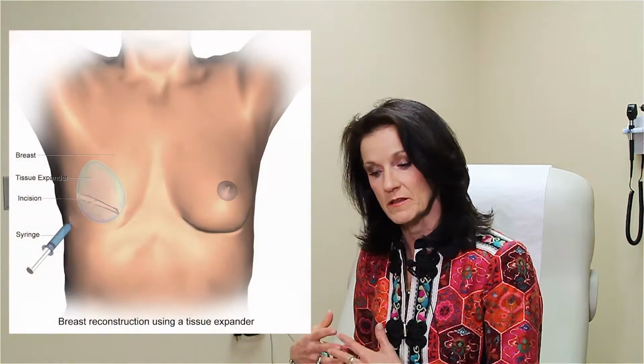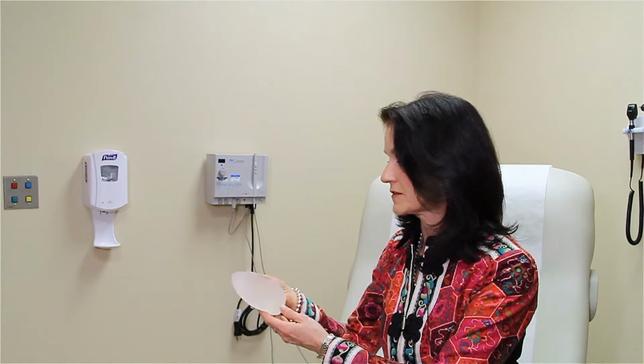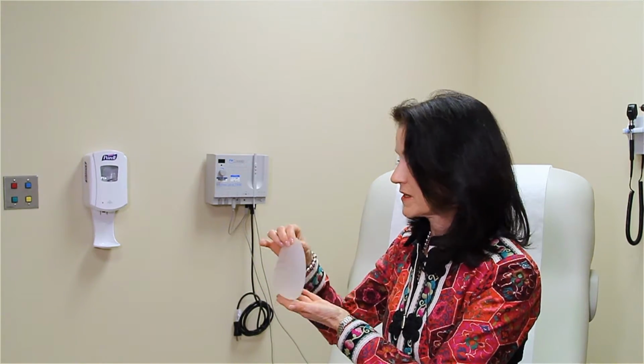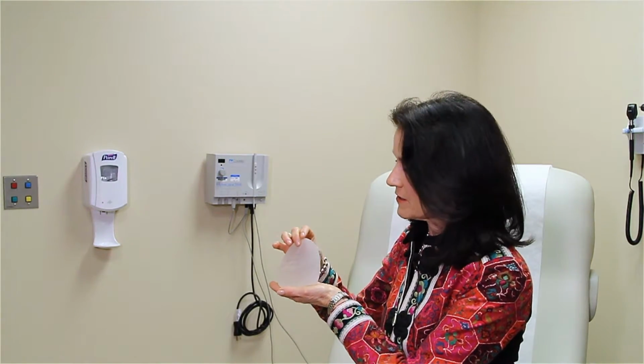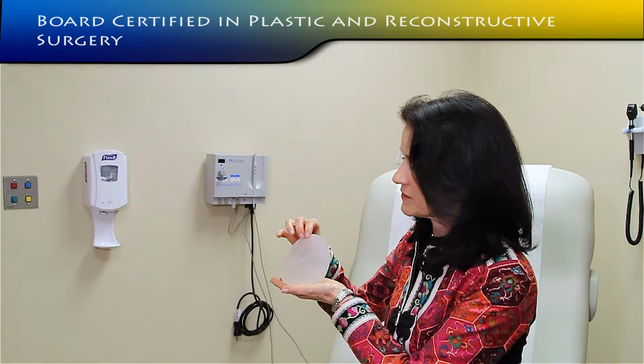Once a tissue expander is completed expanding the skin that may have contracted after a mastectomy, we can put a permanent implant in, and this is an example of a permanent implant. They're shaped like the breast. They can be small or larger than this, and typically when they're in the body, it sits like this without causing as much rippling as the older type of implants that we had.